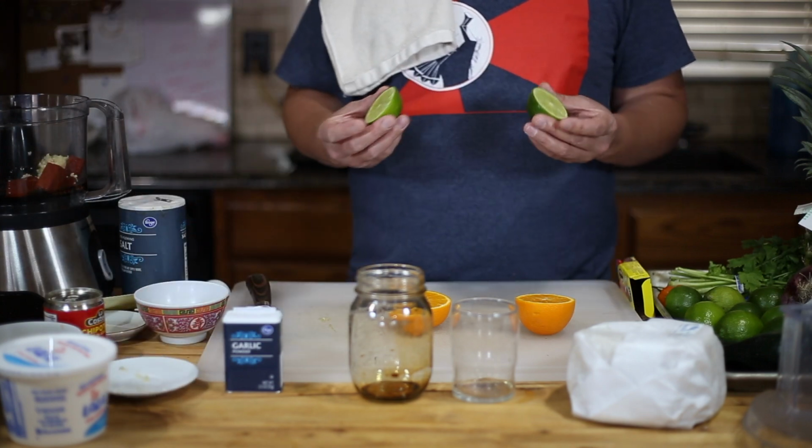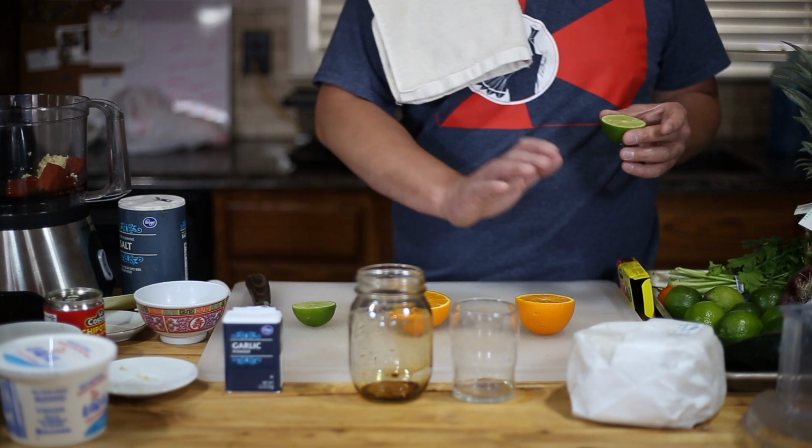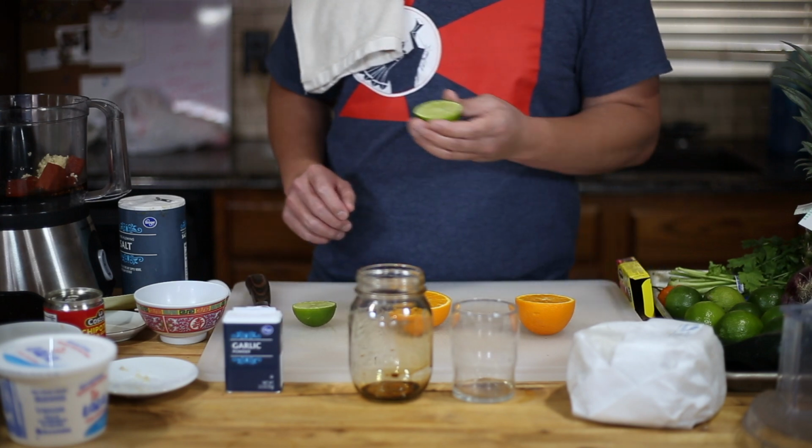Now what I did with these limes and oranges, I rolled them around a little bit with my palm to loosen it up.